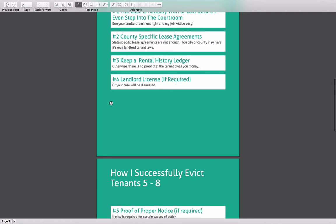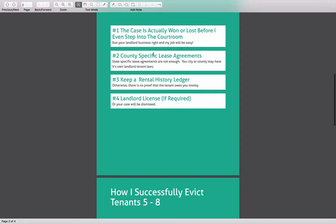And now point number two: use county specific lease agreements. You definitely want to have written lease agreements. There's plenty of state specific lease agreements floating around, but your county or even your city, where applicable, may have their own unique landlord tenant law. So you should have a lease agreement that references or incorporates that.